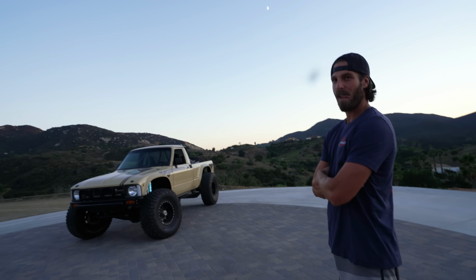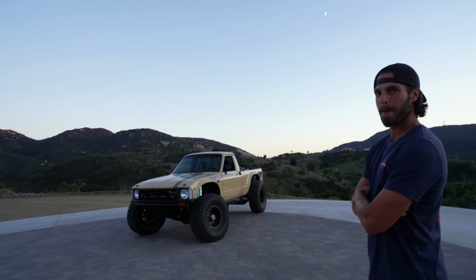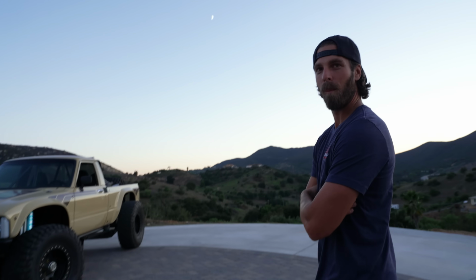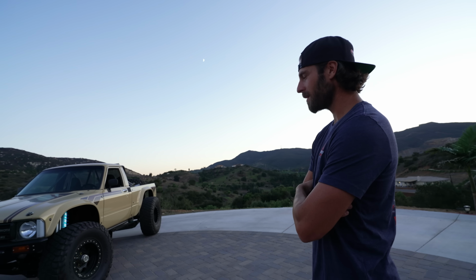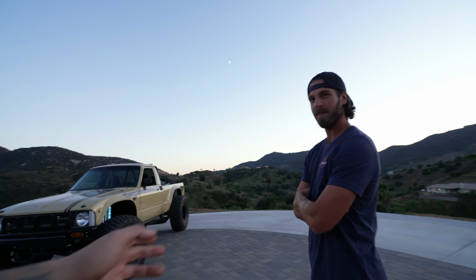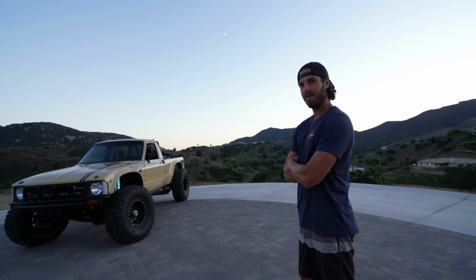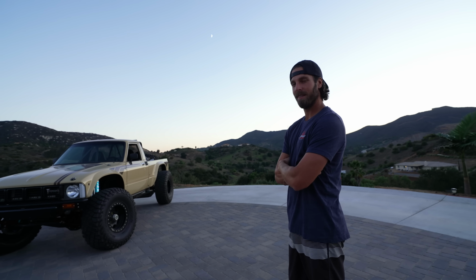Do you mind? Let's start from the front and make our way all the way to the back. I'm dying to know everything about it. One thing that I noticed was the fenders are really clean. I have a 1981 pickup myself, and the fenders are one thing I always wonder about: if these things go out, what do I do? Yeah. What did you do there?